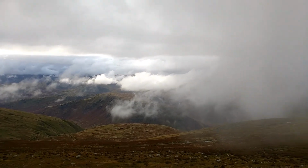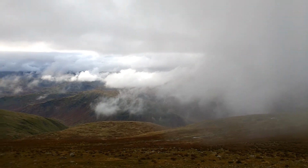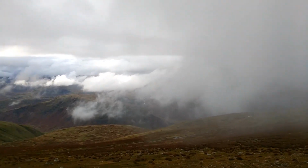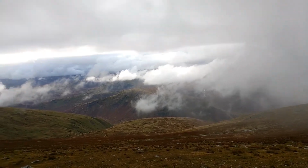As you can see, now the view over to the west has opened up, and that is quite beautiful.